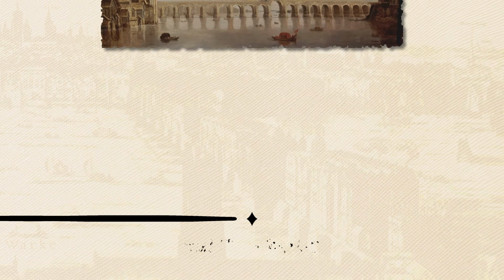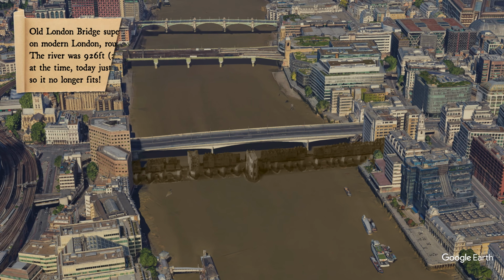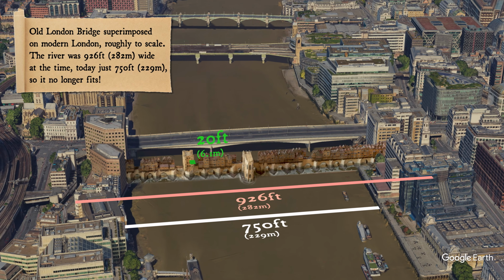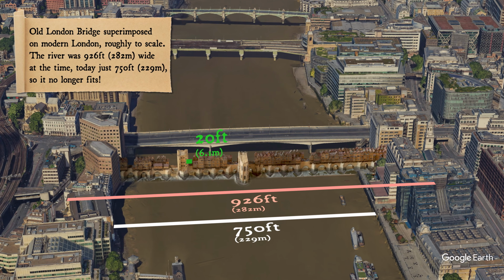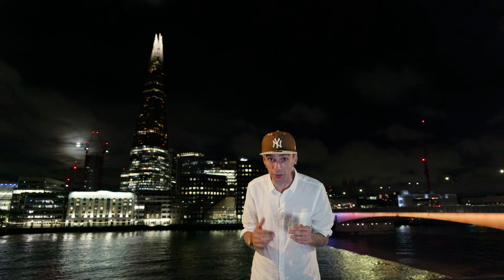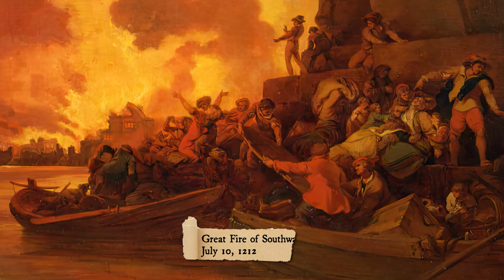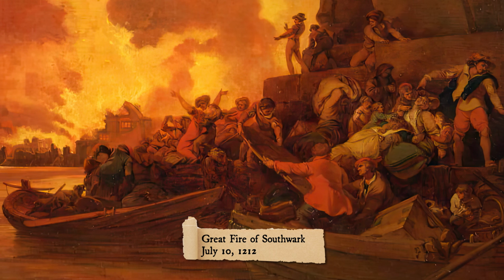But once we got to the early 1200s though, people then started building on the bridge. The deck of the bridge, the roadway, was around 20 feet wide, with a big wide path on either side. Any number of houses, tenements, warehouses, shops actually stood here on the bridge, and it became an inhabited bridge, and everything was just great. But there are of course some horrible things that have happened here as well. The 10th of July 1212 Great Fire of Southwark actually burned hundreds of people alive here on London Bridge.